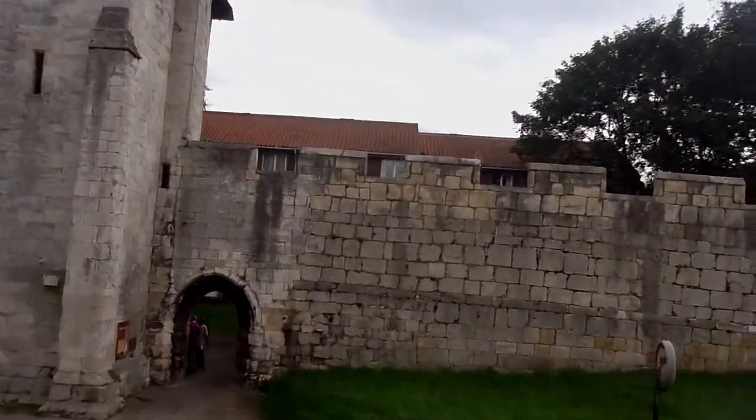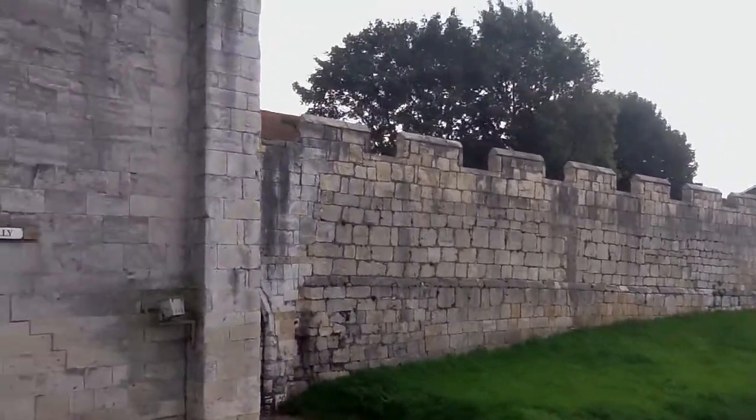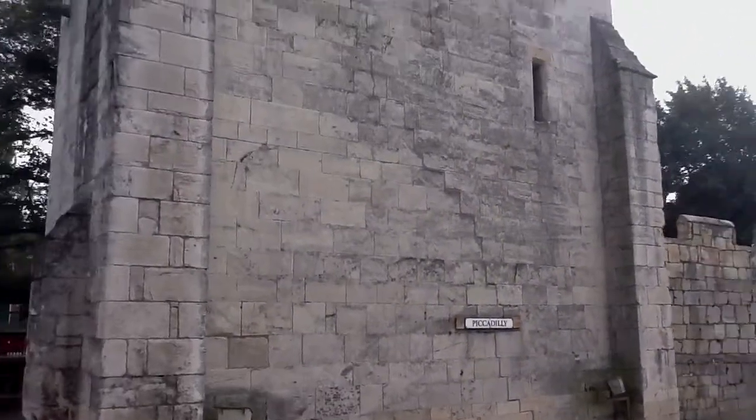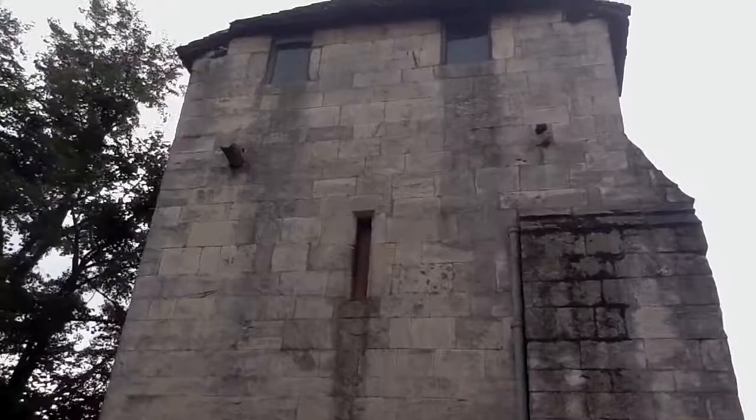The city walls met with the King's Fish Pool, and if you look to the top of the tower as we turn the corner, you will see a stone chute which marks the point where the garderobe or toilet would have been, and would have gone straight down directly into the River Foss which stood below.